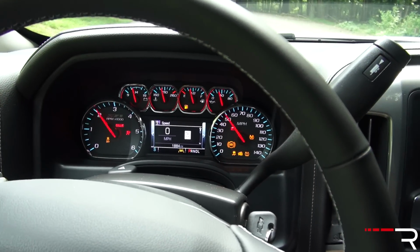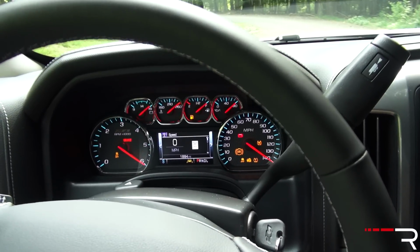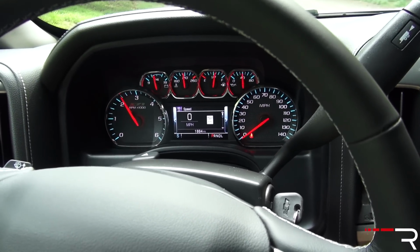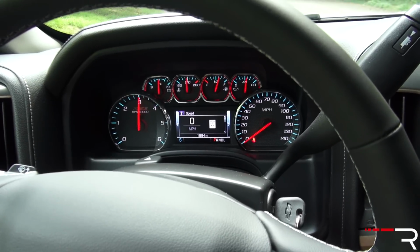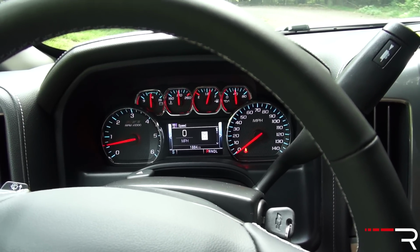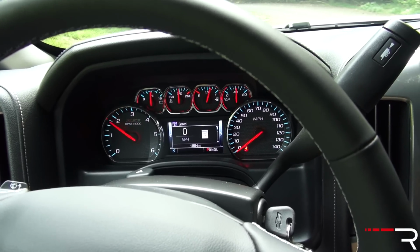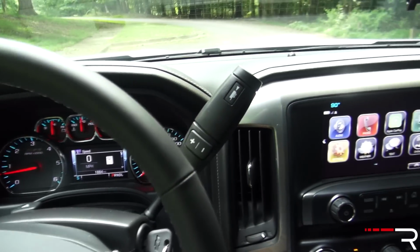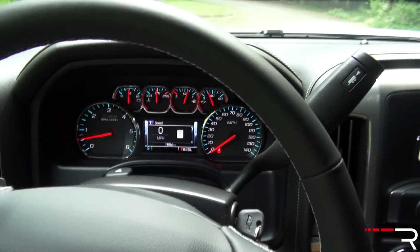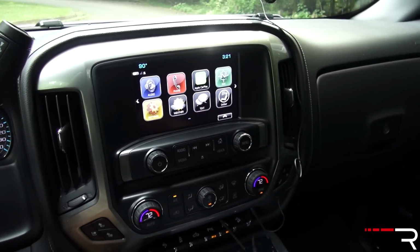And of course, my tester has the optional 6.2 liter V8. This is the big boy small block. It makes 420 horsepower, 460 pound-feet of torque. It's very similar to the motor in the Corvette, actually. It's a very nice, manly, masculine engine. It makes really nice noises, especially if you aren't a fan of the EcoBoost engines that Ford is going with.